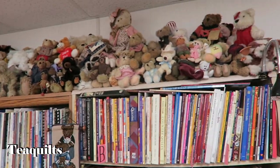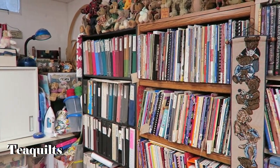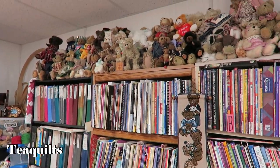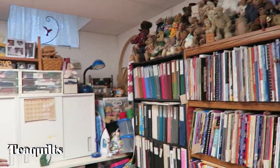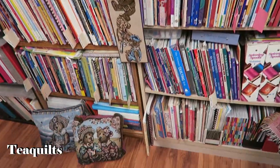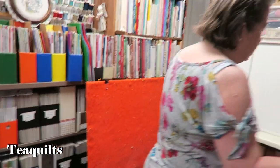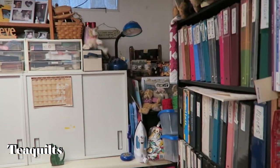And then lots more stuffed animals on top. As you can tell from this one, I love teddy bears. And it kind of got out of control also. So yes, very nice. I even have the pillows and everything. On this side is, well, I missed this, but this is just more of my junk that I keep.